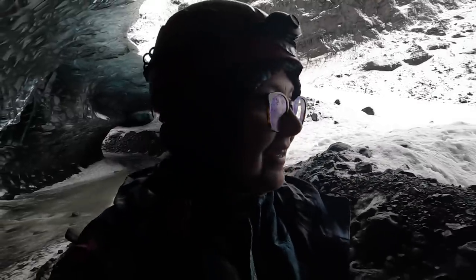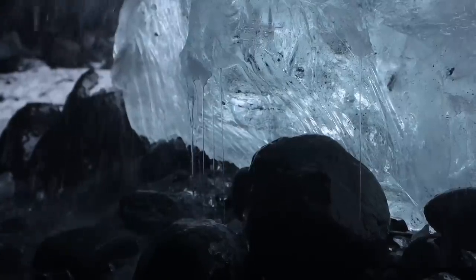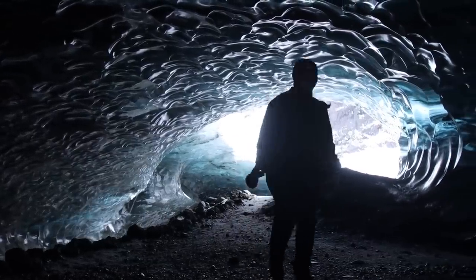Now, I'm heading into the darkness. Oh wow. This is insane. How amazing is this? The colour coming through the ice is stunning. I'm just looking at the screen to see whether you can actually see me because it is surprisingly dark in here and there's a gorgeous rushing river just behind me. It's truly magical.